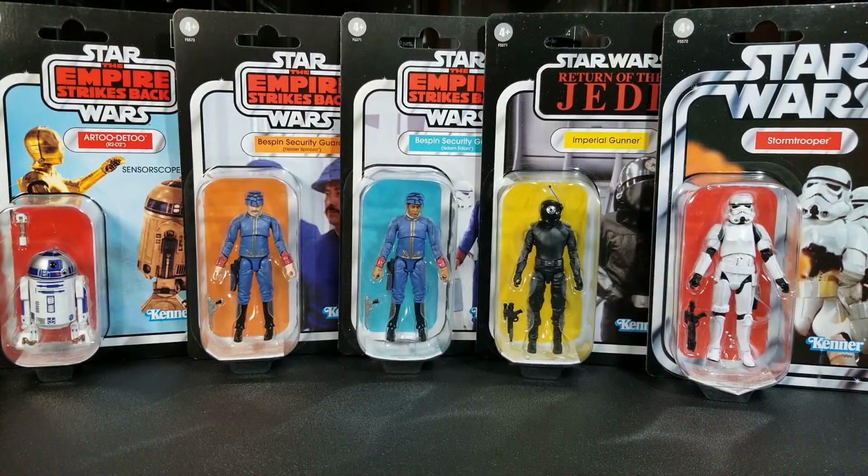Okay, so here's the whole wave out of the shipping box from Walmart. There were 5 characters in this wave, 2 of whom are very, very similar, as we'll see here in just a second. And we're going to be doing what I call a worst to first on this one, meaning I'm going to start off with the one that I like the least, move through until we get to my favorite. But let's get a look at these.